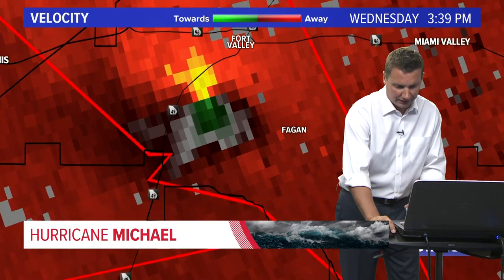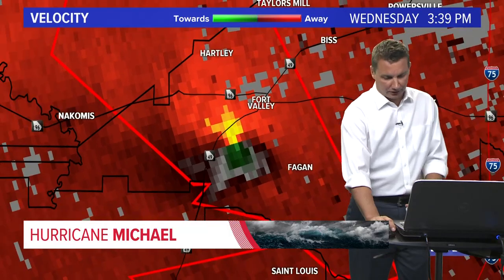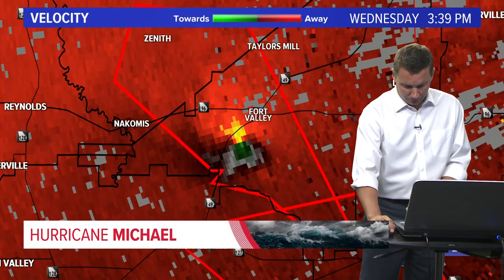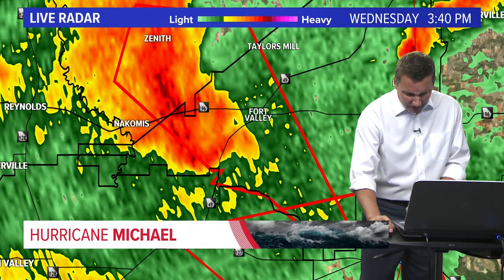We have had no reports of damage in Houston County, but this is where it has been the most impressive. So it has really tightened up and become what's pretty large as far as the tornado is concerned, as far as speed.